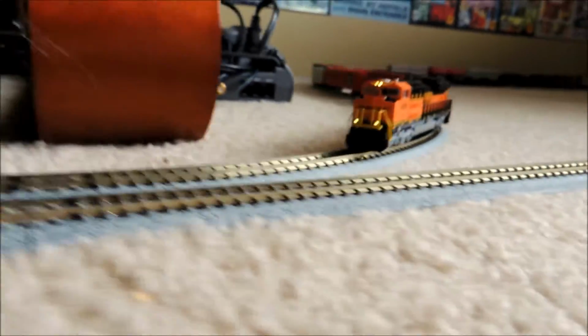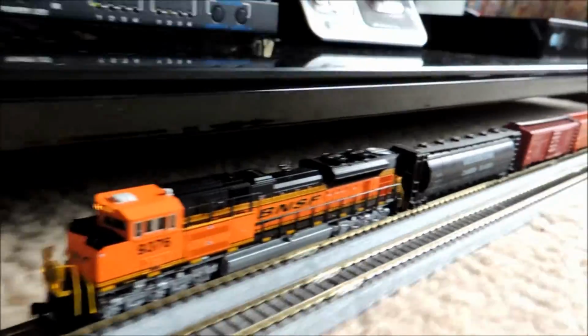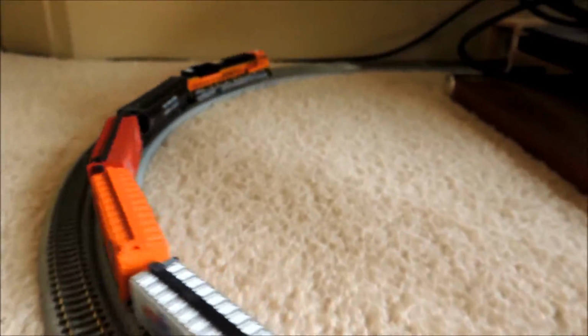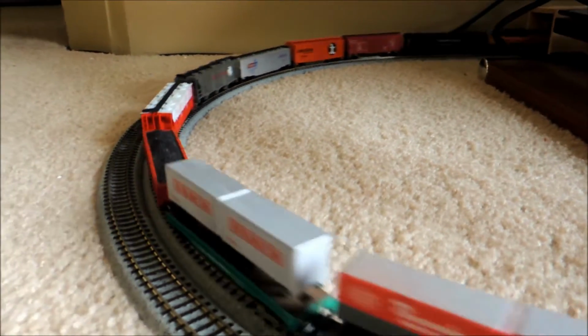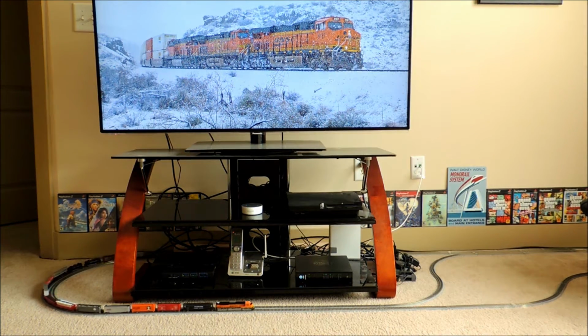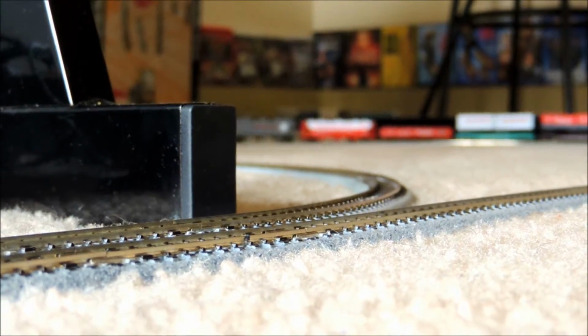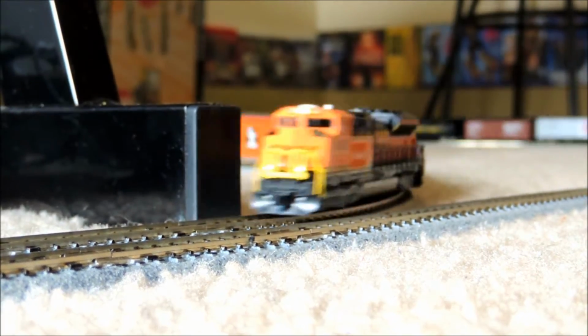See the front lights looking great. Looks good in action as I try to follow it along here. Nice and smooth. Looks great going by the TV there. Again, it has a great look to it.